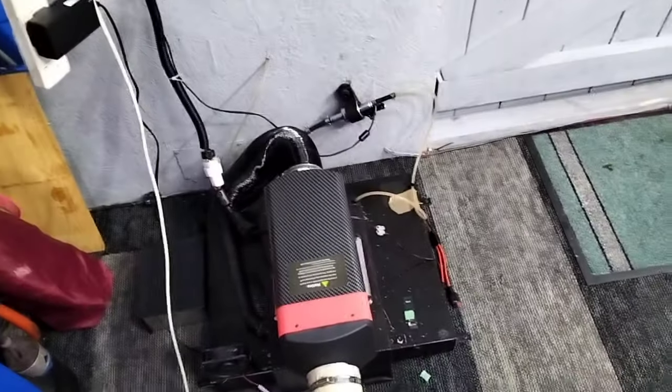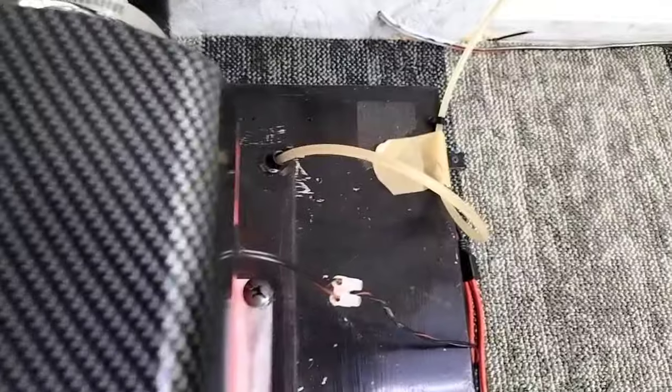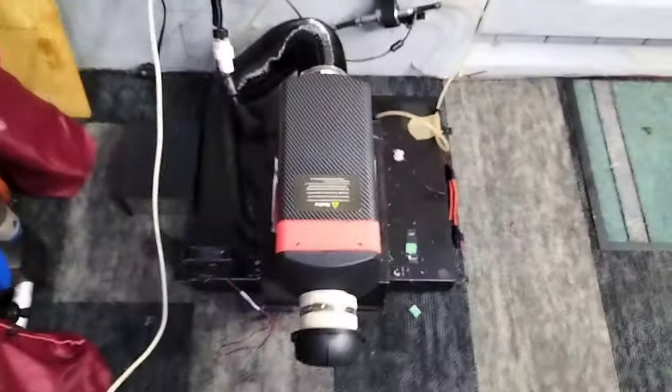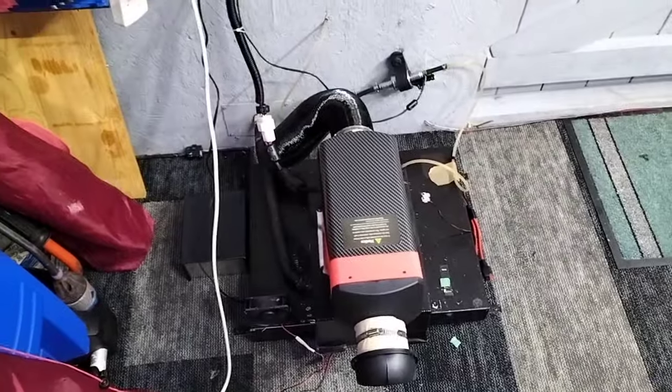So as you can see, there's a slight discoloration in the pipe, because of the oil, but only very slight, because the oil that comes out of my car is usually pretty clean.